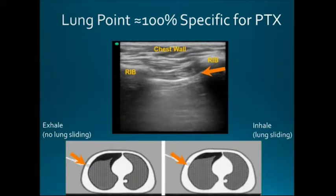And what you're seeing is intermittent movement along the surface of the chest wall. This is where, under normal circumstances, the lung would touch up against the chest wall, and you would see it move and what we call slide back and forth with normal respirations. But in this setting here, you're seeing sliding and movement, and then no lung sliding. Sliding, no sliding. Sliding, no sliding.